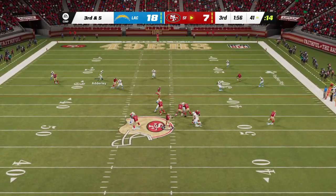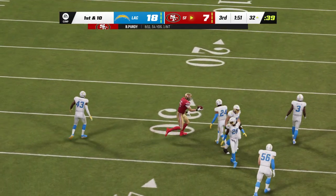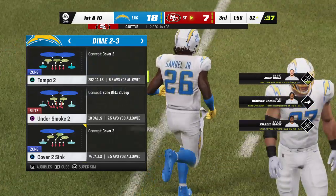Throwing here, Purdy. The tight end, Kittle, has it on the left side. And he is going to have a Niners first down as they're able to get the third down conversion.